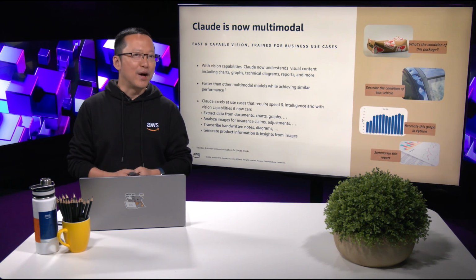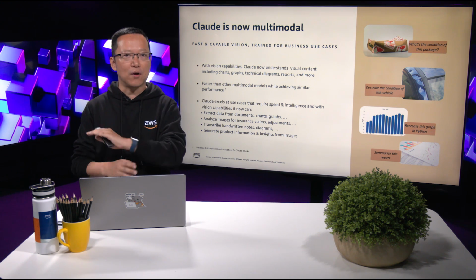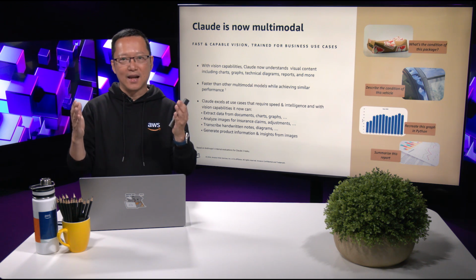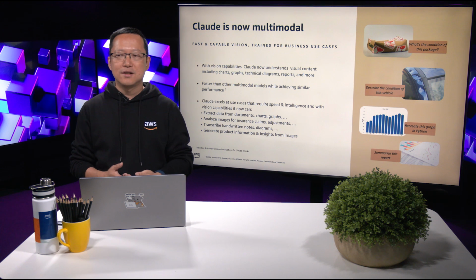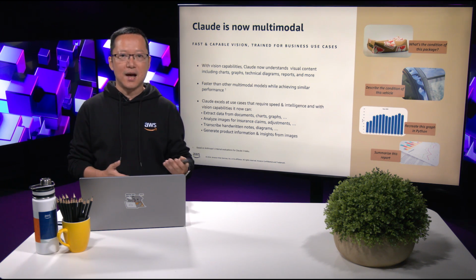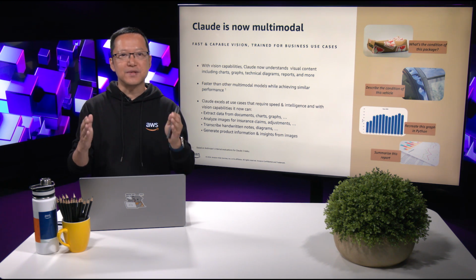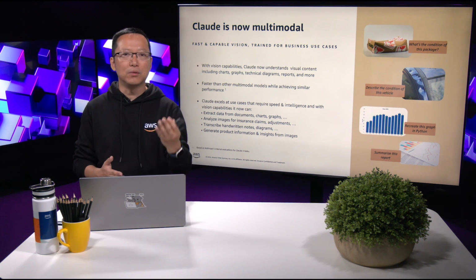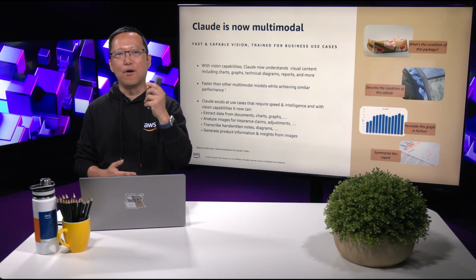One key feature I want to highlight here is the addition of vision capabilities across all Claude 3 models. These capabilities allow Claude 3 to understand visual content, such as charts, graphics, technical diagrams, and reports. Notably, it achieves processing speed even faster than some specialized multimodal models, while still maintaining its high performance.